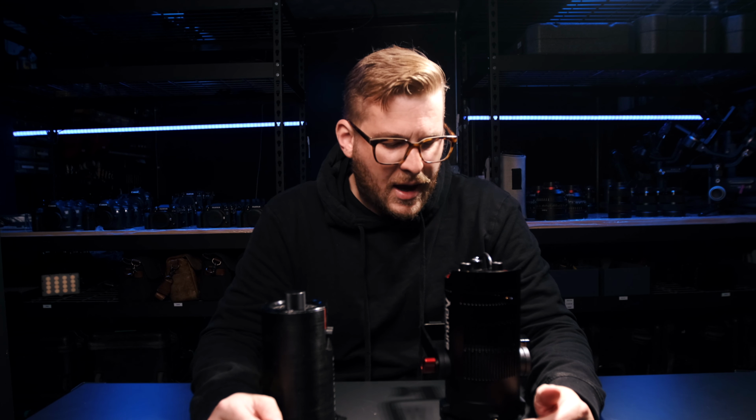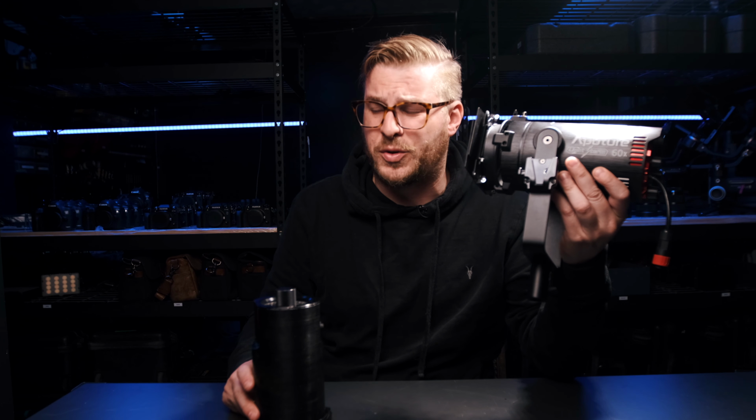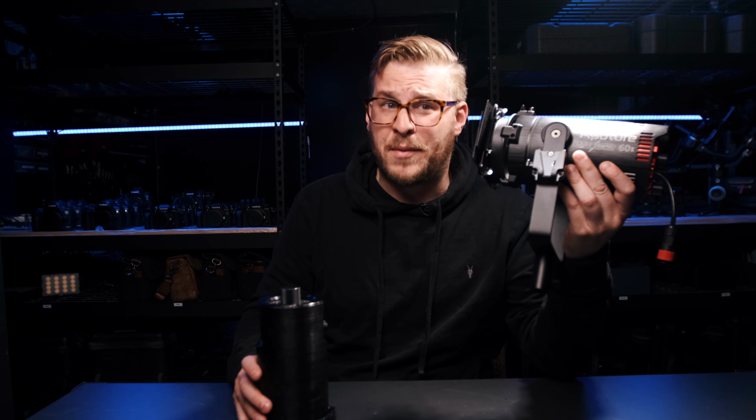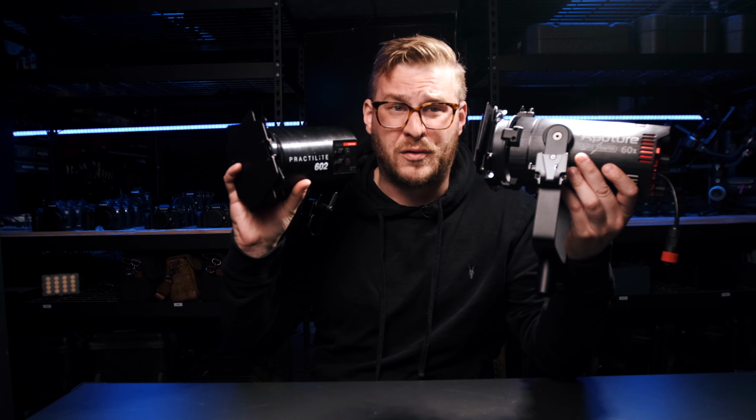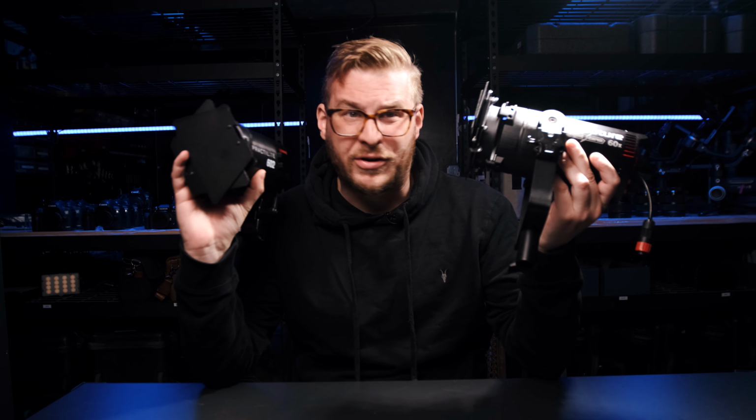So here's where the rubber really meets the road when it comes to lighting, which is brightness. I cannot state this enough. I have no idea how they made this light so bright. The Aputure 60X in real world situations is like 4 times brighter than the Practilite 602. That is not small.